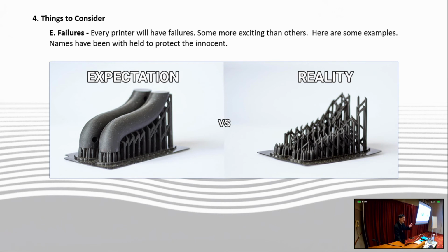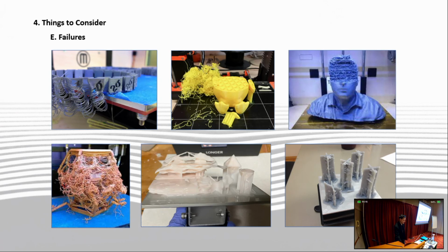So, failures. Everybody's going to have failures. This was supposed to be sort of the fun part of the presentation, but we're running out of time here. You can see all kinds of problems arise, whether it's bed leveling, which is sort of the biggest problem that most FDM printers have, where the bed has to be perfectly level to the plate, okay? If the plate is off a little bit and that thing comes down to print, weird stuff is going to happen, okay? Little stringy things are going to start coming off.